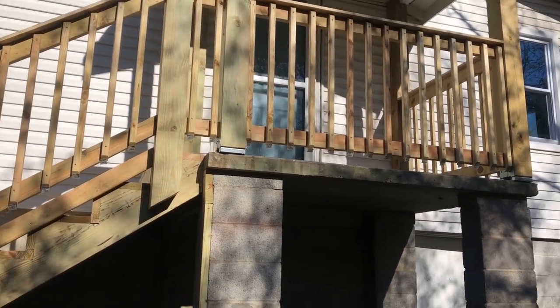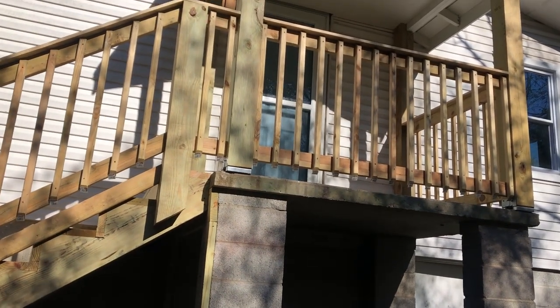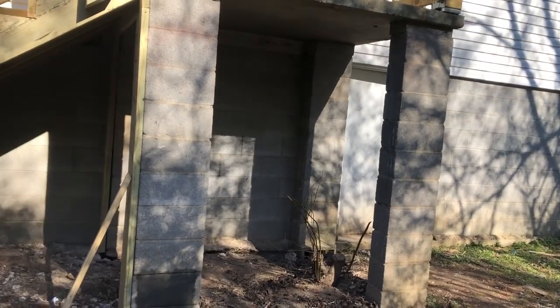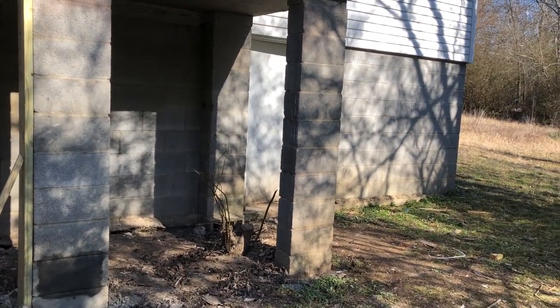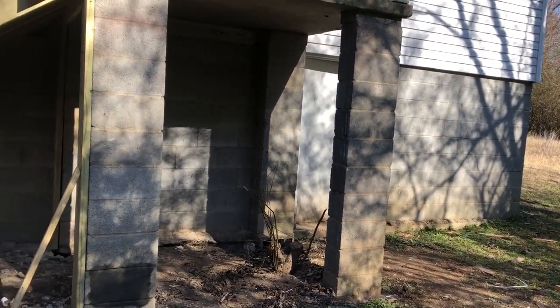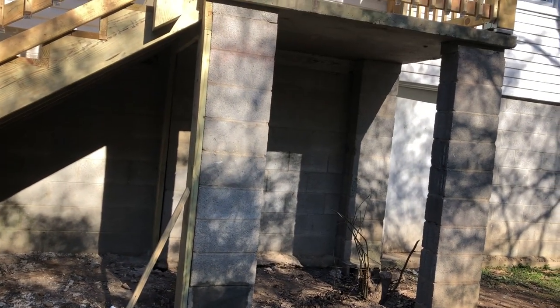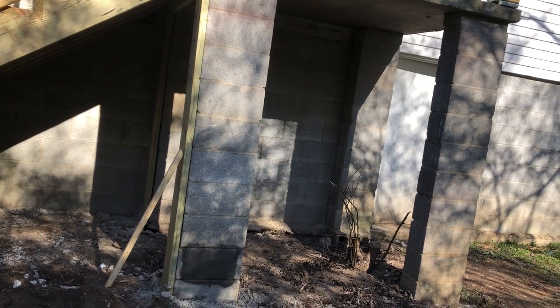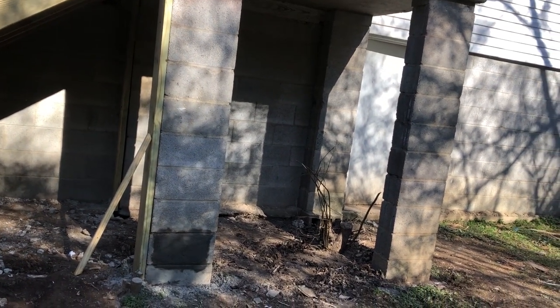Mm-hmm. Yeah. You close that in, you put some windows right there and everything. That'd be super cute. Yeah, they did a great job. I'm going to write down there. What, you said it was Lopez Construction? Or Lopez Brothers Construction. They're on Facebook also. Okay, awesome.